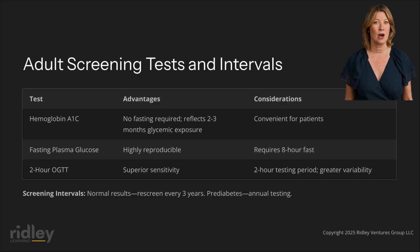Hemoglobin A1C offers the practical benefits of not requiring fasting and reflecting glycemic exposure over the preceding 2 to 3 months, though it may be affected by conditions altering red blood cell turnover and demonstrates reduced sensitivity in some populations. Fasting plasma glucose is highly reproducible and widely available, but requires an 8-hour fast that may limit patient compliance. The oral glucose tolerance test demonstrates superior sensitivity for detecting dysglycemia, but requires a 2-hour testing period and shows greater within individual variability than fasting glucose.